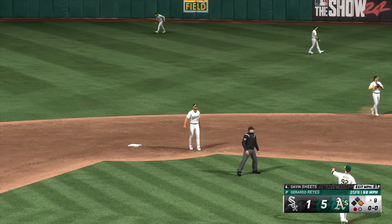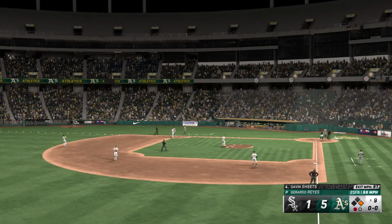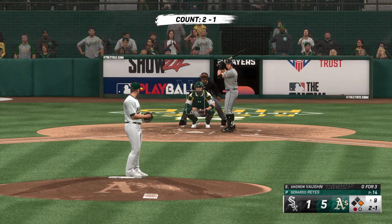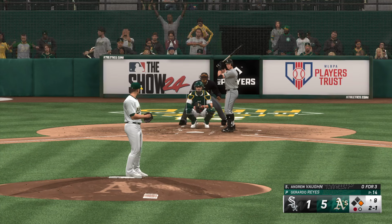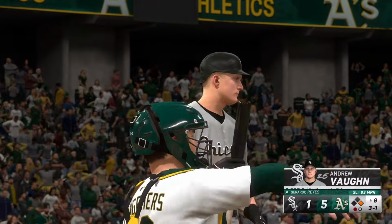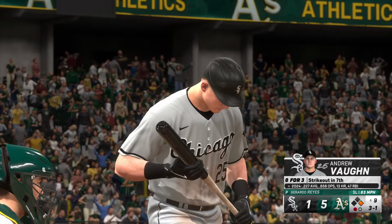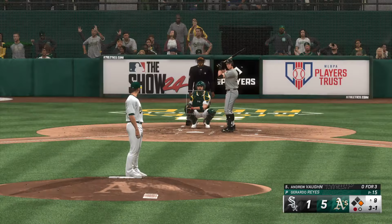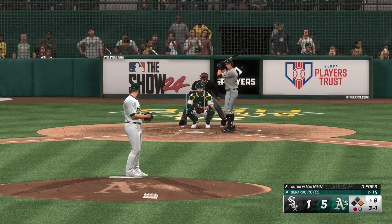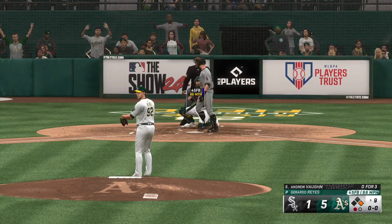That's back-to-back singles for him. Hooked around that pitch on the outside, but he was still able to square it up pretty nicely, and that takes quick, strong wrists to pull off. So up next for Chicago, Andrew Vaughn. And another ball. Man at first, one away. And that's ball four.